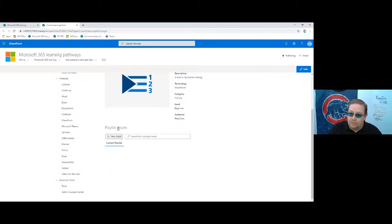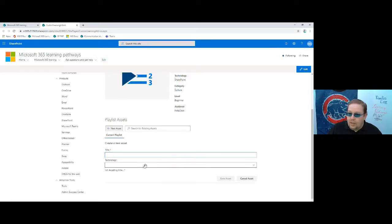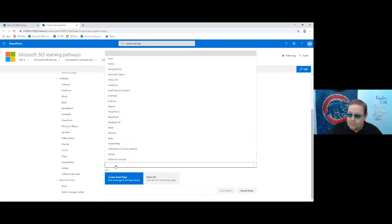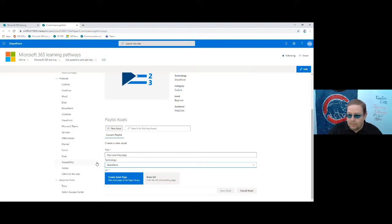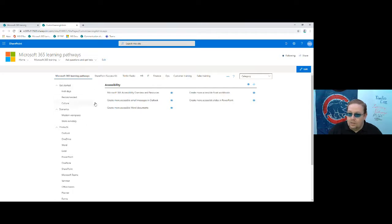And then you can add new assets. And adding new assets, you can just give it a title. Once you give it a title, you'll be able to set the URL. Again, your technology can be multiple technologies. So in this case, again, we'll select SharePoint.